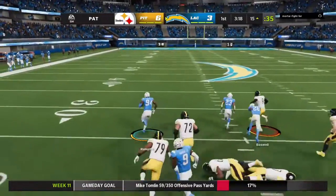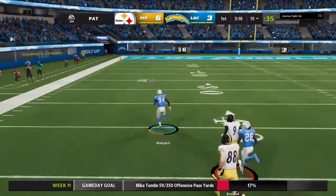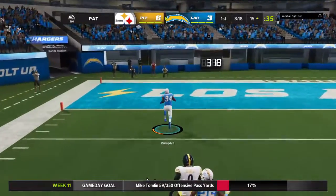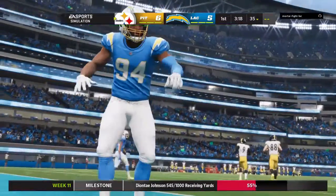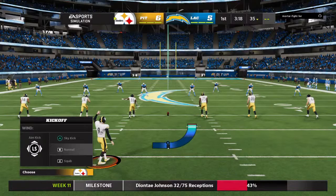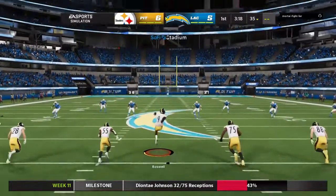And now it's blocked. And now the rookie's free. The 40. Past the 20. And all the way into the end zone, and that's 2 points. So after the block PAT, they're ready to kick this one off.